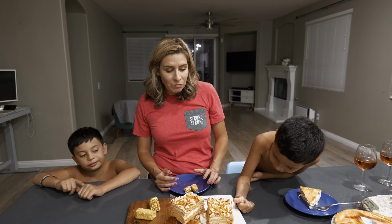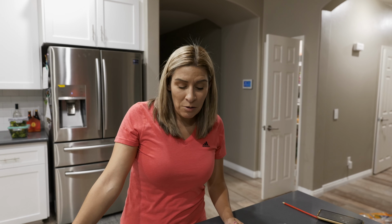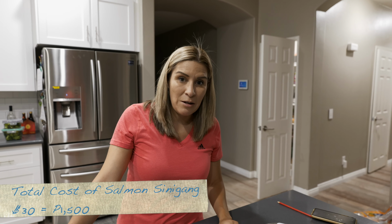Okay, so there you have it, the prices. I want to go over that a little bit for you. I chose to do salmon sinigang, so it is going to be a little bit more expensive. It totaled out to be about $30 US. The conversion would be roughly about 1,500 pesos. That sinigang will probably last us 3 days, maybe.